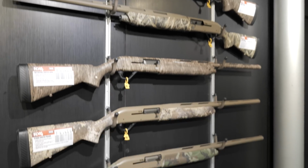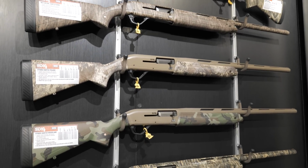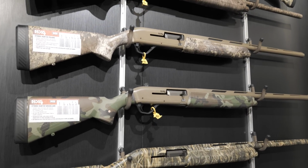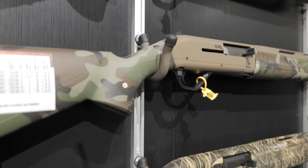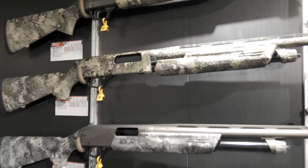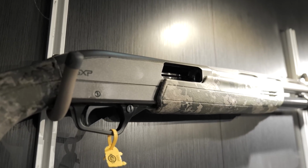They got the normal right-handed versions, just different variations. You got the Bottomland, Hunter Prairie, Hunter Woodland. Kind of like that one. That one's pretty sweet looking. On the SXP side, same thing, just a lot of different variations. This one's pretty cool. It's a Hybrid Hunter VSX.